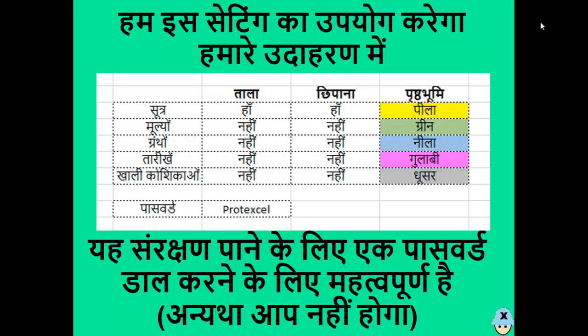So in this example we are going to use a background yellow for the formulas, green for the values, blue for the text, pink for the dates and gray for the empty cells. And finally we are going to protect the document, the datasheet, with the password Protexcel. You can use this password or any other one in your documents.